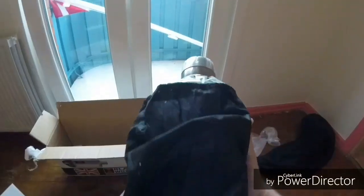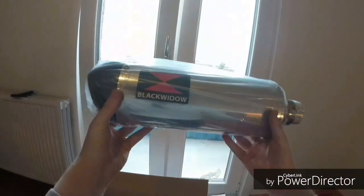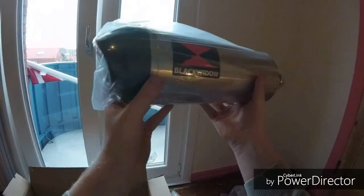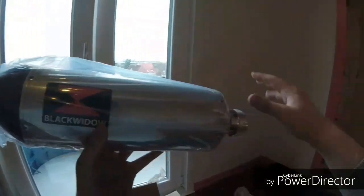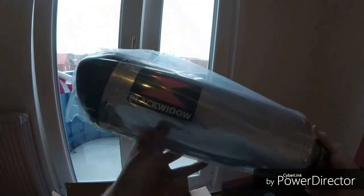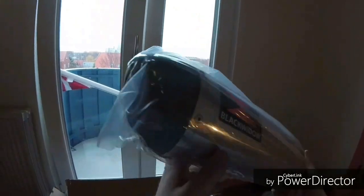Okay, this is the exhaust. Let's have a look. Wow, look at this. Holy smokes, it's so beautiful, look at it. Black Widow, and I ordered it with carbon on the back because the full carbon one was a tad expensive, but what can you expect, it's full carbon. But I just wanted something like this because it still looks much better and it sounds better, and it has a little bit of carbon on it, so I can always say I have a carbon exhaust.